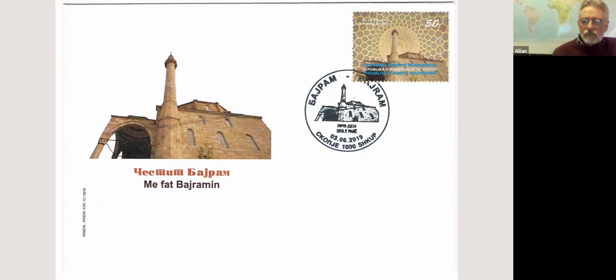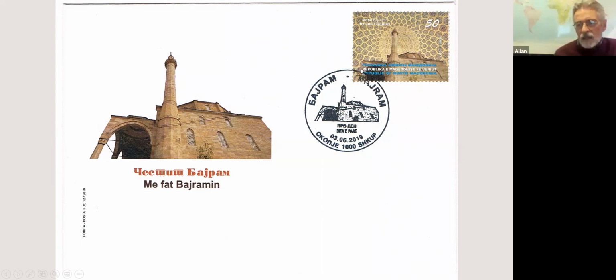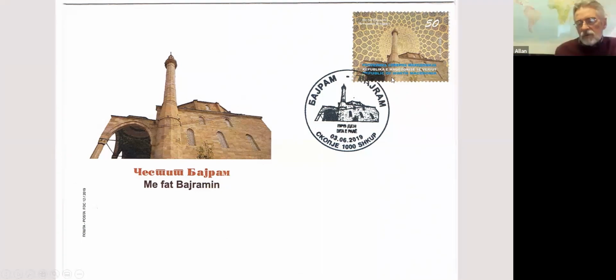Finally, we get to the current Republic of North Macedonia. The dispute over the name with Greece was settled in 2019. And this is another famous mosque. And it's inscribed, the two languages here are Macedonian and Albanian. And the stamp, you'll notice, has inscriptions in Cyrillic characters, and this is Albanian, which uses the Latin alphabet. So that's the Albanian version, and those are the two primary populations in the country now, Macedonians and Albanians, and Republic of North Macedonia.